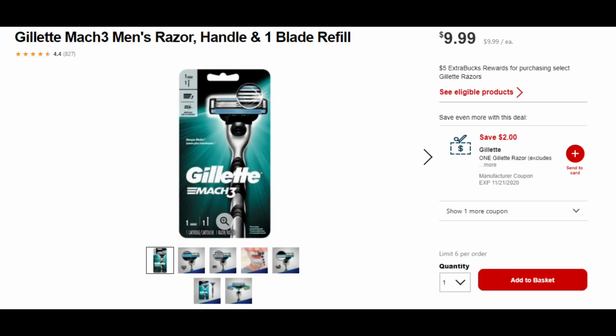And my final honorable mention this week is going to be the Gillette Mach3 razor. It's $9.99. The reason it's an honorable mention for me is it's too pricey for me, but for a newbie, it's a great deal. There's a $2 digital coupon, so you clip that, you're going to pay $7.99 out of pocket. But then for buying one, you're going to get back a $5 extra care buck, making your final cost $2.99 for this razor.